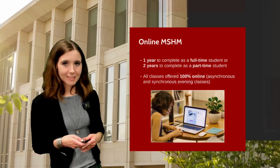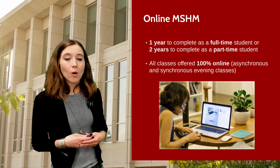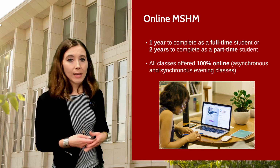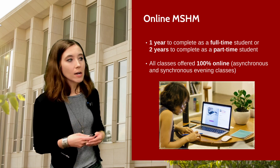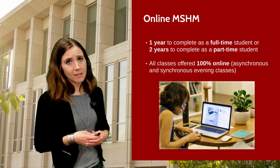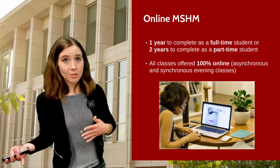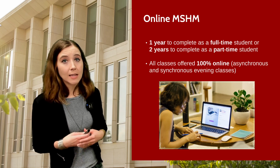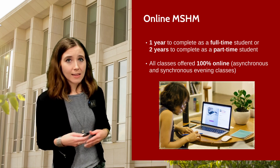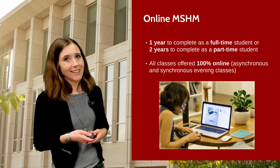And so, of course, this would be an in-person option on the IU Bloomington campus. Now, with the online option, again, as a full-time student, you can complete the program in 1 calendar year, or as a part-time student, you can complete the program in 2 years. We have both asynchronous and synchronous evening classes, so they are tailored to fit around the working professional schedule. So really offering a lot of flexibility. And what's wonderful too is, just like the residential students, you have virtual networking opportunities. We have a lot of partnerships with different professional organizations that you can engage with either in person or online. So same program, different modalities, whatever works best for you.